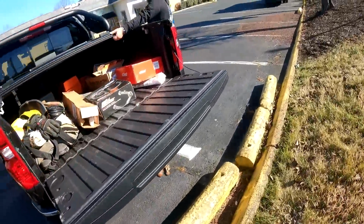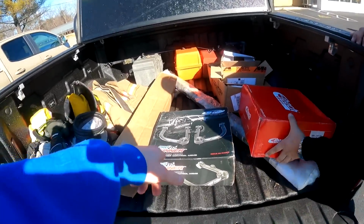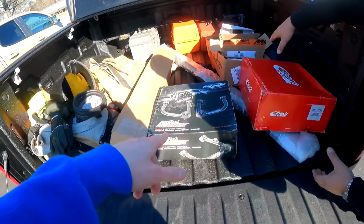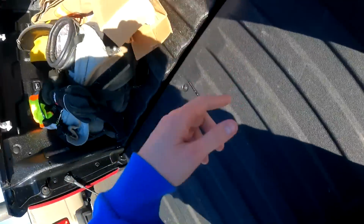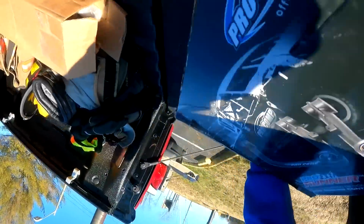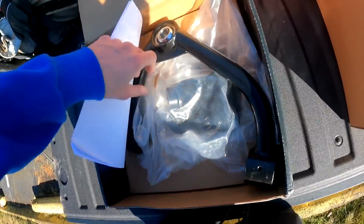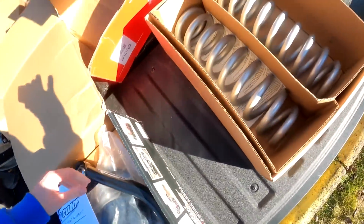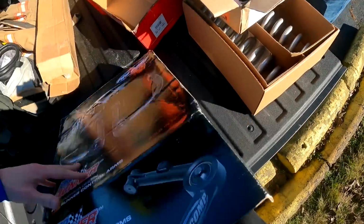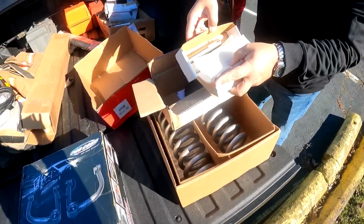Scott's hooking us up here with essentially a lift kit for the ZR2. We got the Pro Comp upper control arms. Yep. iBox springs. Amazing. Those things are pretty. So you owned a ZR2 and then you had to sell it. Just wanted something a little bit bigger. Yeah, I needed something bigger. I like doing road trips and stuff like that. The ZR2 is great for traveling, but it's also a little on the small side.